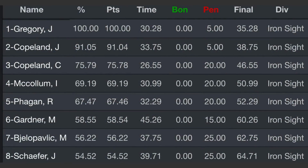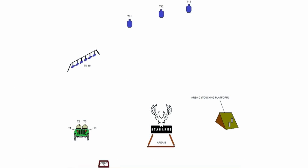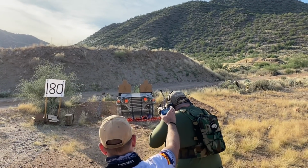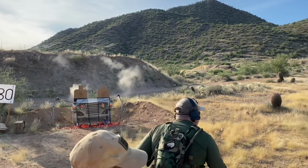I am 5th iron sights on this stage with 67.47% of the winner's score. Last stage of the match, it's very linear. From the first position, you're going to shoot the 2 paper and shoot the clays representing headlights out of the Jeep. And then from the second 2 positions, the shooter will engage the hanging steel at about 90 yards and then the other steel out to about 150 yards. The 180 sign there is so shooters know where the 180 is on this stage because it's not quite straight down range.